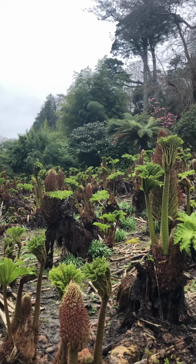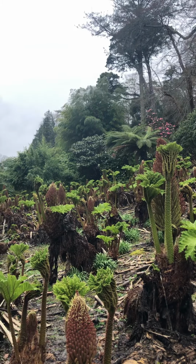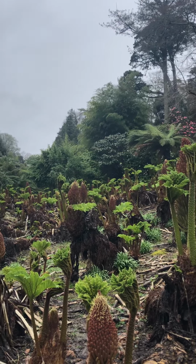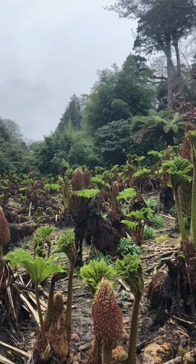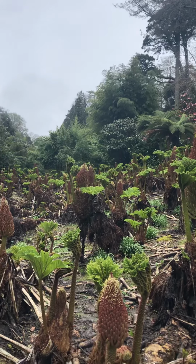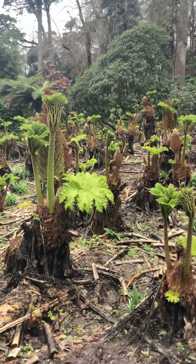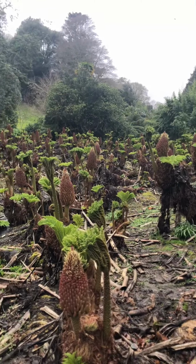Hi, I've brought you here today with me to Trebah Gardens in Smith in Cornwall. It's a beautiful subtropical valley garden. It's a little hidden gem just on the outskirts of Smith. I brought you here today to see the Gunnera patch, which is really impressive.